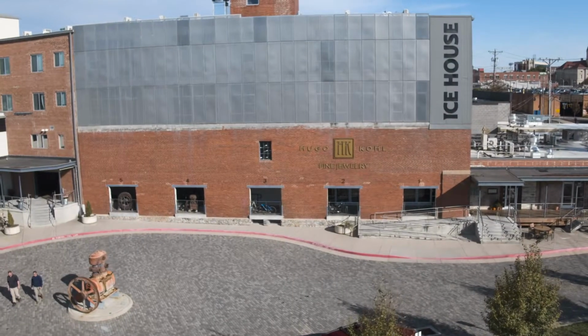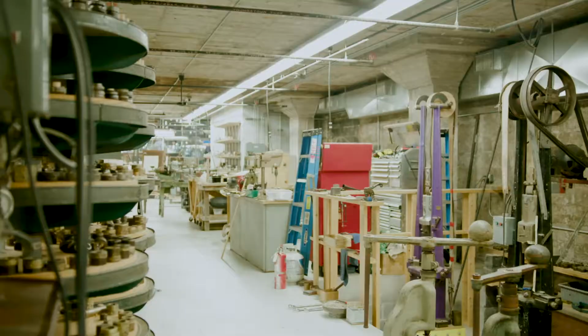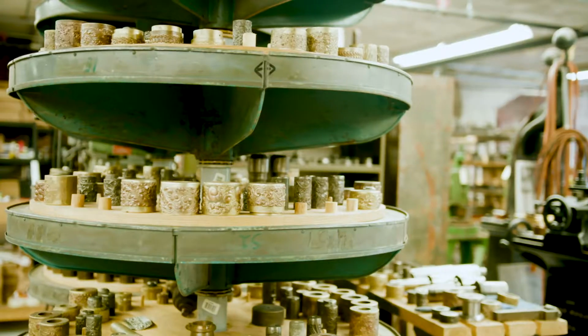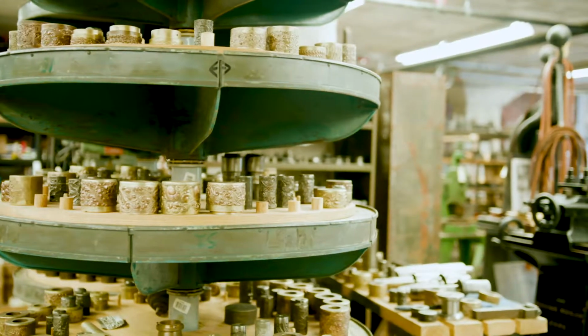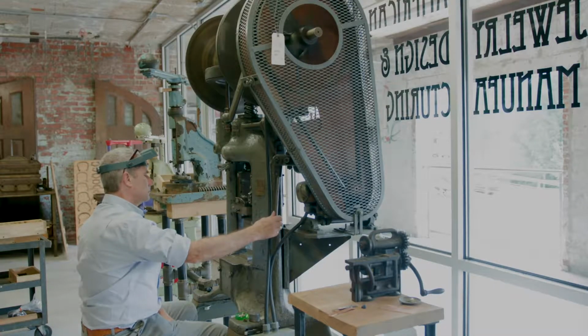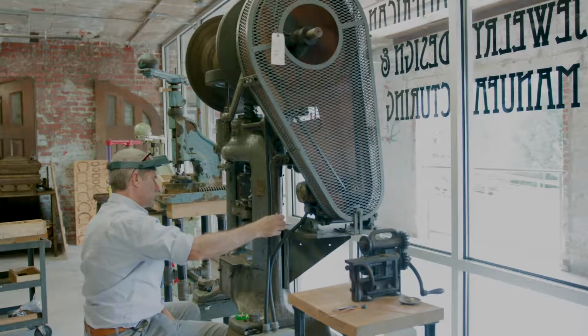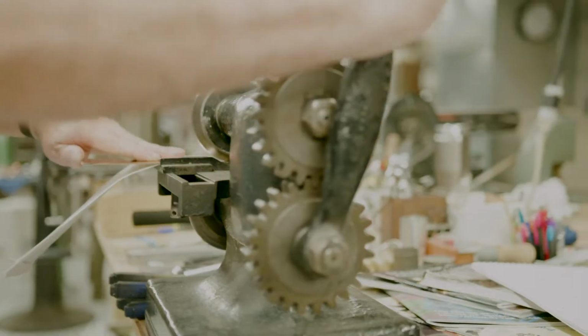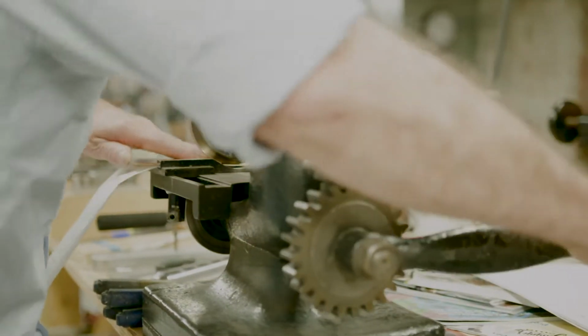Walking into Hugo Kohl's jewelry manufacturing studio and boutique store is like stepping back in time. Located in the second industrial ice factory in America, Hugo Kohl has opened the space for the public to come watch him work and to see history in motion. They craft die-struck jewelry for the historical and vintage markets.